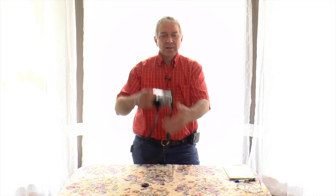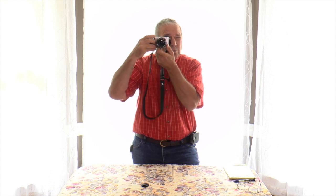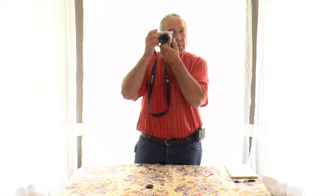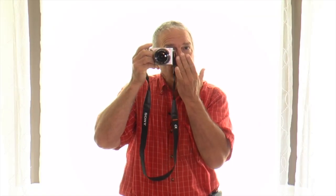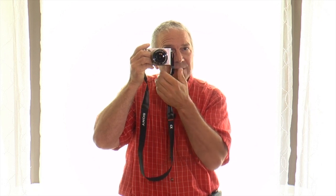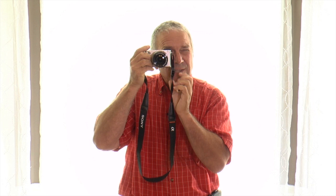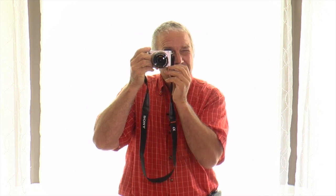The third reason I selected the A6000 was its eye-level viewfinder. I've gotten a little older and my eyes aren't as sharp as they once were, so I have trouble with the LCD screens. But the eye-level viewfinder is crisp and clear. The eye-level viewfinder is positioned on the left of the body, so you bring it to your eye and you don't have a camera pressed up against your nose. It's very comfortable to use and you don't get your nose all over your LCD screen.